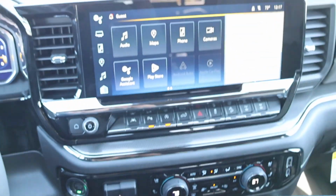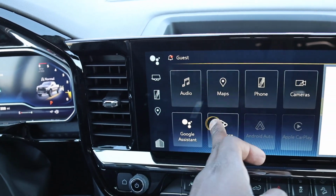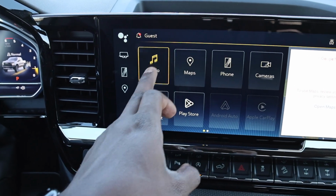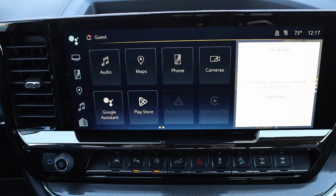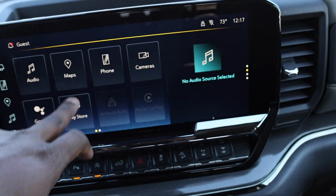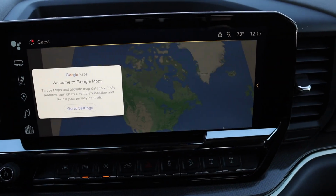Now back up here again, you guys can pretty much tell that this screen is so large and so customizable. So if you want to move things around, you do have the option to do that. Also wireless Apple CarPlay, Android Auto. You have split screen. If you don't want the split screen, you can actually do full screen for like your navigation. They do provide some great information at the top there.